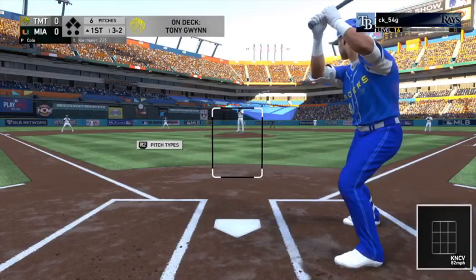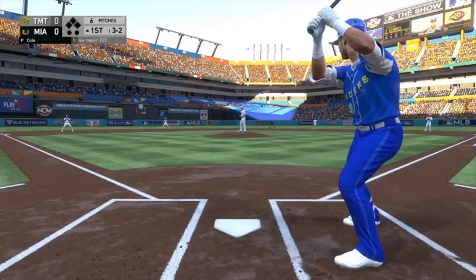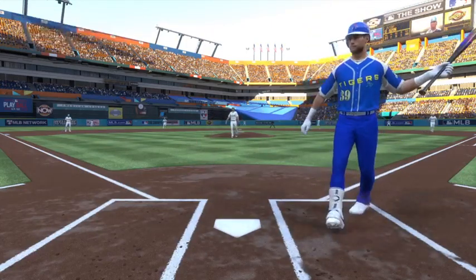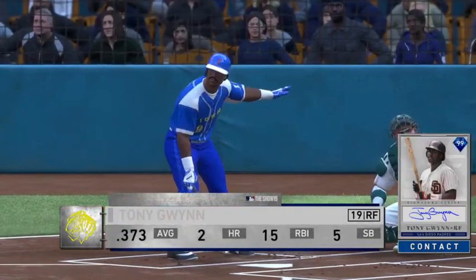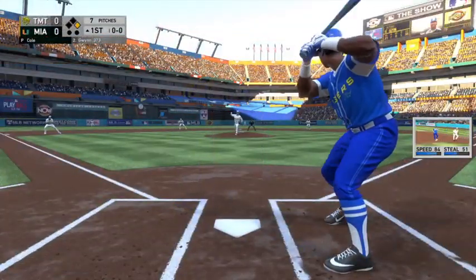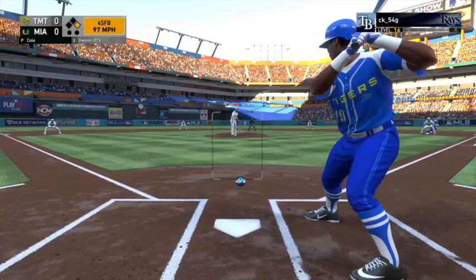Count full, 3 balls and 2 strikes. And he lays off. Ball 4. That's exactly what you want your leadoff man to do. Work the count and get on base. Second, the right fielder. He's ready. Here's the first offering. Check swing, but he held up in time.